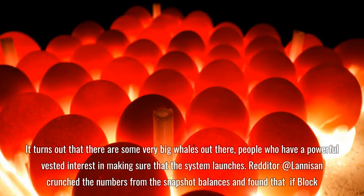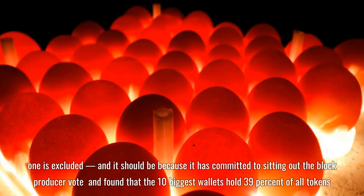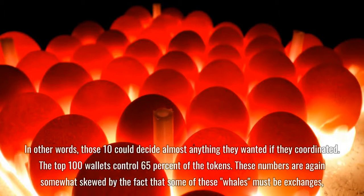Redditor Atlanison crunched the numbers from this snapshot of balances and found that if Block.One is excluded, and it should be because it is committed to sitting out the block producer vote, the 10 biggest wallets hold 39% of all tokens. In other words, those 10 could decide almost anything they wanted if they coordinated. The top 100 wallets control 65% of the tokens.